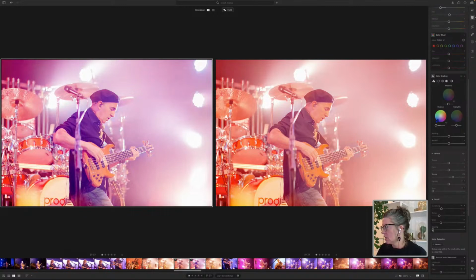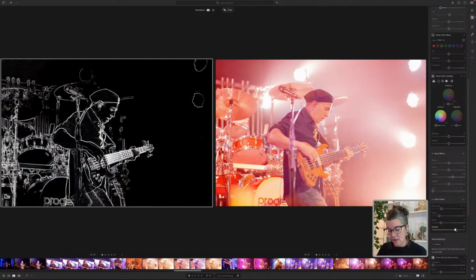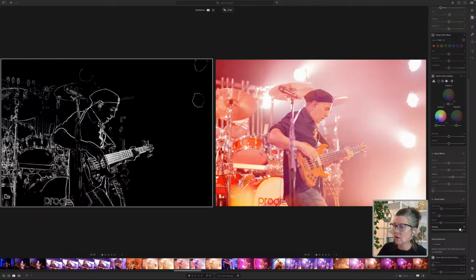All right. So I'm hitting Option with my mask, and I'm trying to get to where I'm at the outlines. There you go. In order to kind of sharpen that for me a little bit.